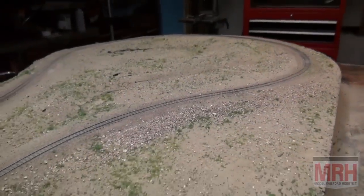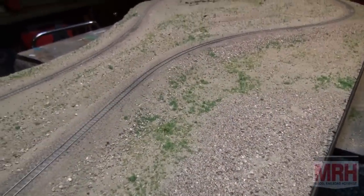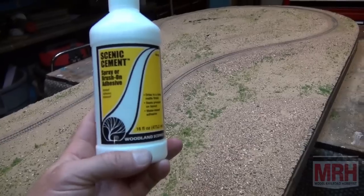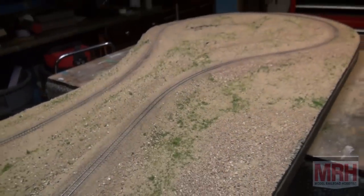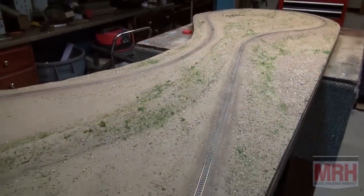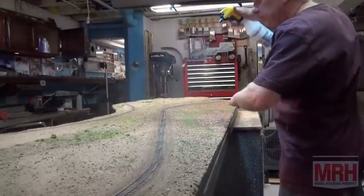Okay, this diorama, this scene's been textured. All the dirt's down. The ground foam's down. The area that represents the creek right here is represented. I'm going to soak this entire area now with this Woodland Scenics cement. I'm probably going to end up using 3 of these bottles, possibly 4, to wet this entire scene, put it in a nice fine spray misting bottle, and mist it on top of this dirt real smooth.